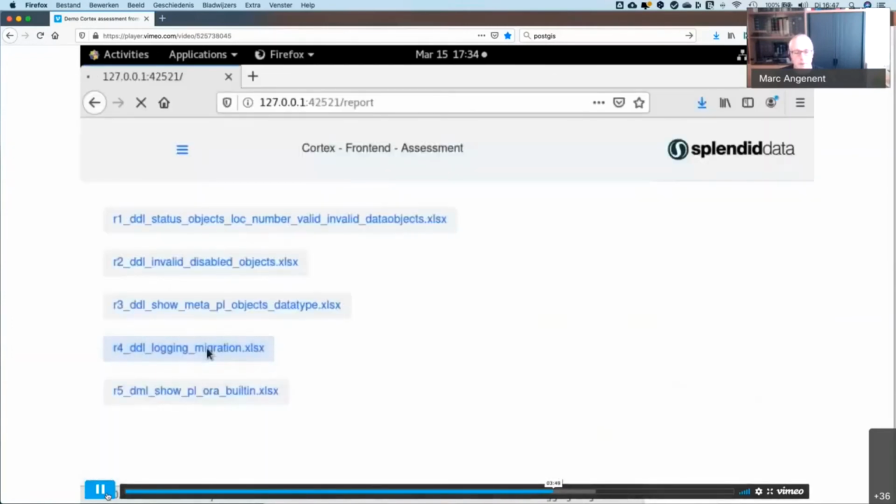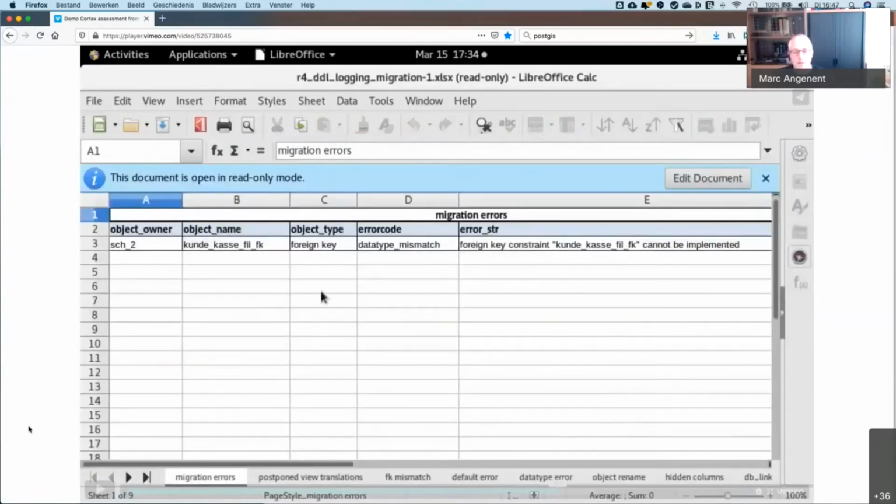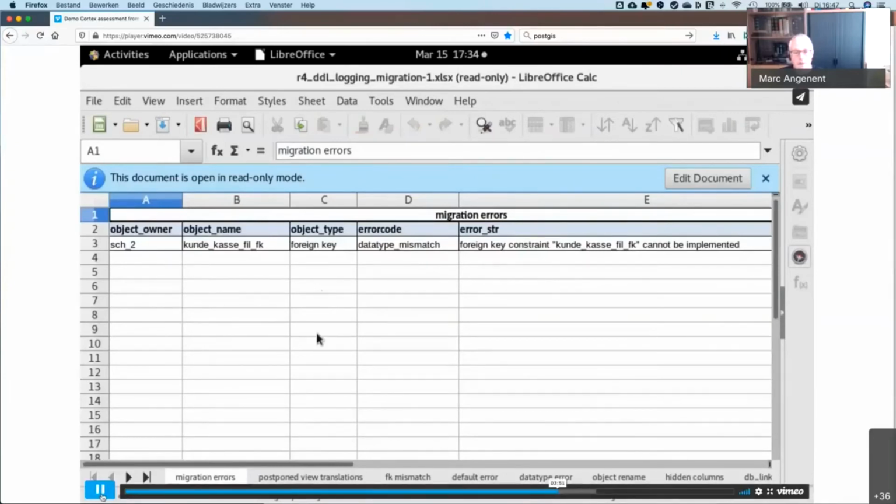Then we go to report 4. In this report, we see all the migration errors. In this case, there's only one. We see in the tabs beneath the postponed view translations, the foreign key mismatch, in this case, a description of this migration error. We see default errors, data type errors, object renames. We will also go through these tabs.